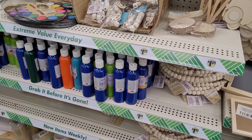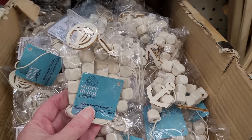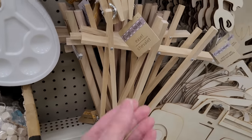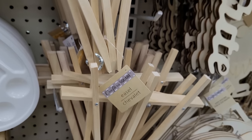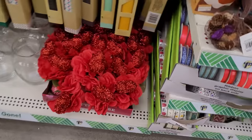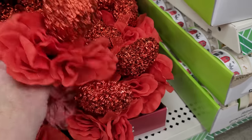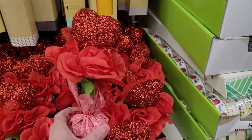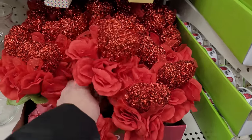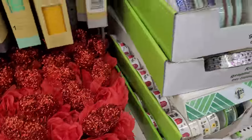And do you see what I'm talking about? All the beaded wreaths? It's either feast or famine. And look at this. In the summer, I could not find these at all. And now there is an entire case of the nautical beaded garlands. These are beautiful. And let me tell you, they have a lot of weight to them. That would hold down a bouquet of balloons, helium balloons, beautifully. But also just very pretty on its own.